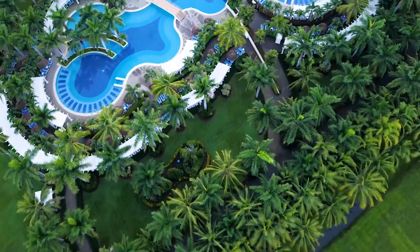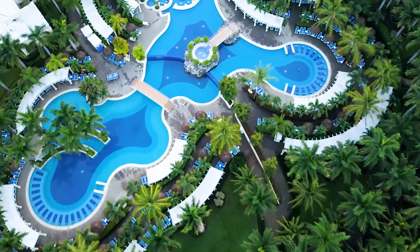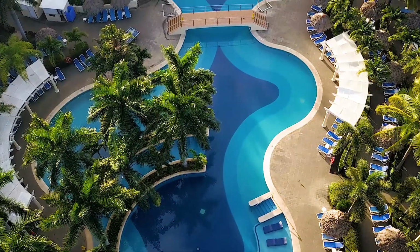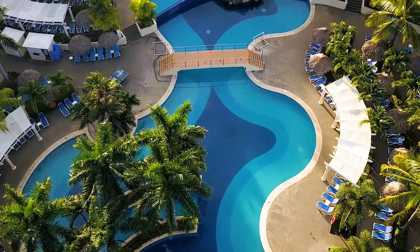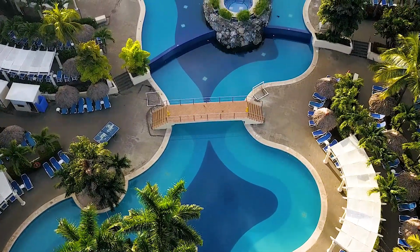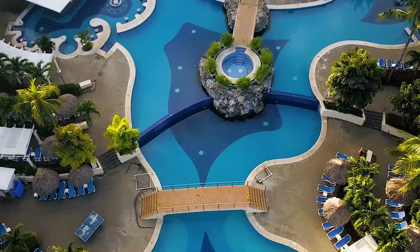We left the room and we started exploring the grounds and we found the pool. The pool was definitely a highlight of our trip to the RIU. It was just simply amazing. They had activities going on poolside all the time. There were plenty of seats. You didn't have to go out at 5 o'clock in the morning and put towels down to reserve any seats. However, that may be because the RIU was a little bit slower while we were there.